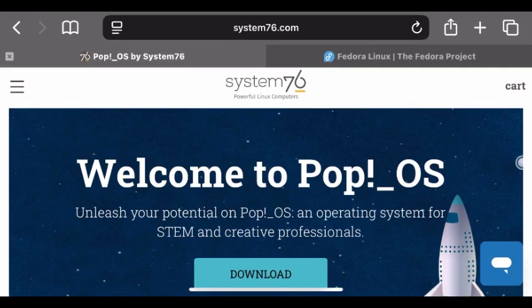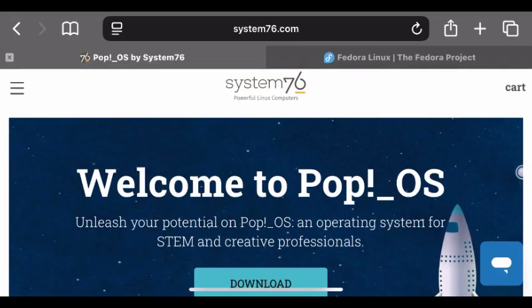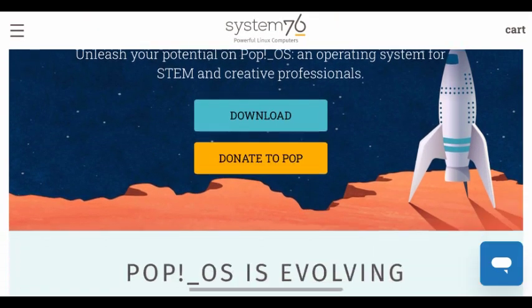In this video, I'm going to create a quick head-to-head comparison review between these two Linux distro platforms, which is Pop! OS and Fedora. So let's quickly dive into it to help you decide which of the distros would be a better choice for you.